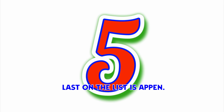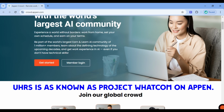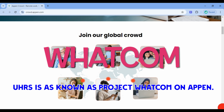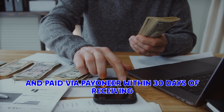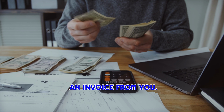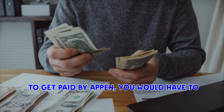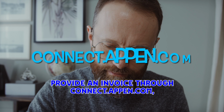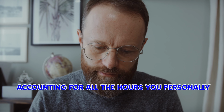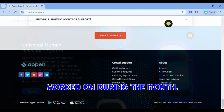Last on the list is Appen. UHRS is known as Project.com on Appen. UHRS invoices are processed monthly and paid via Payoneer within 30 days of receiving an invoice from you. To get paid by Appen, you would have to provide an invoice through connect.appen.com, accounting for all the hours you personally worked on during the month.